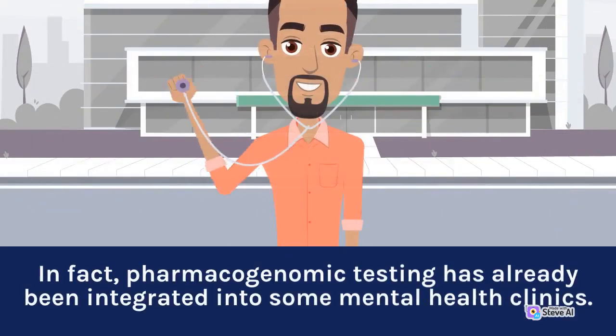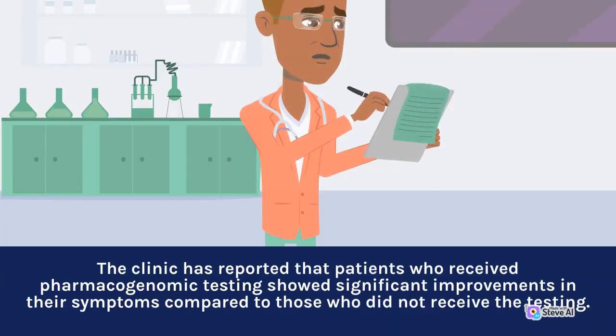In fact, pharmacogenomic testing has already been integrated into some mental health clinics. The clinic has reported that patients who received pharmacogenomic testing showed significant improvements in their symptoms compared to those who did not receive the testing.